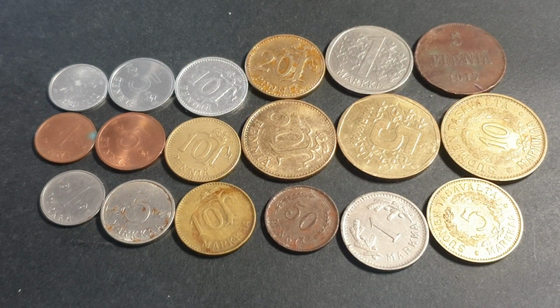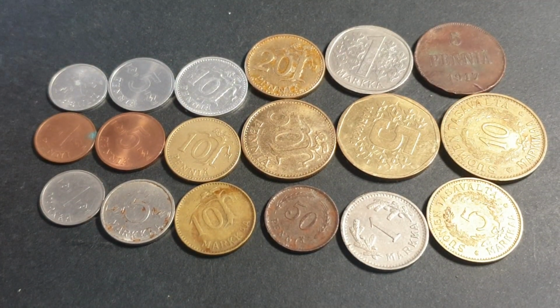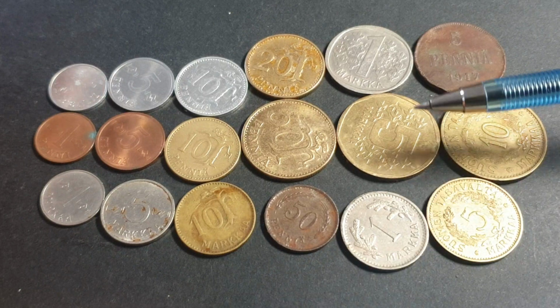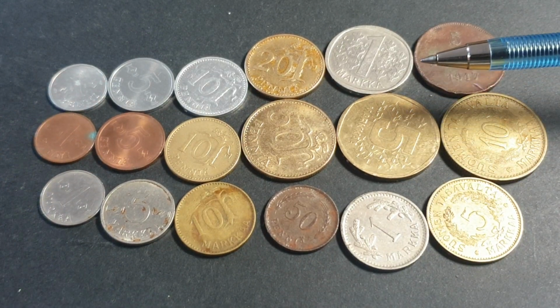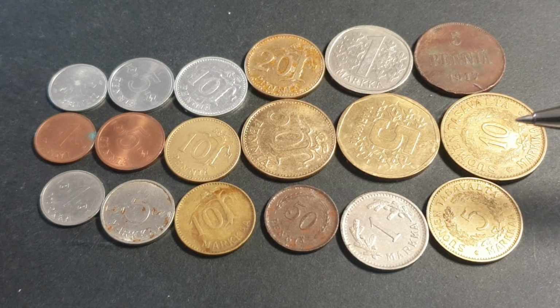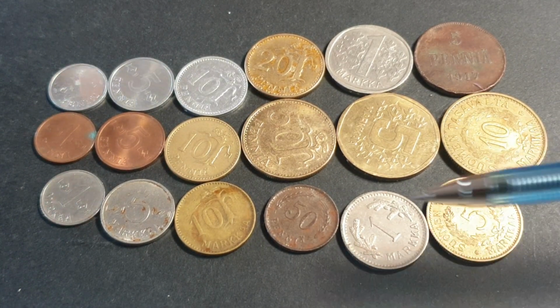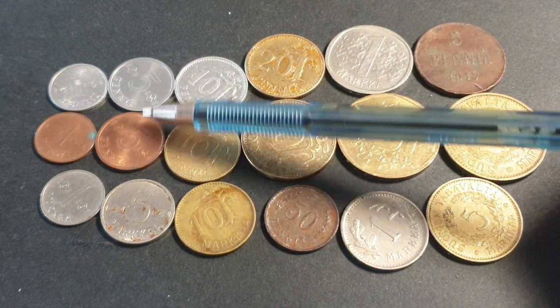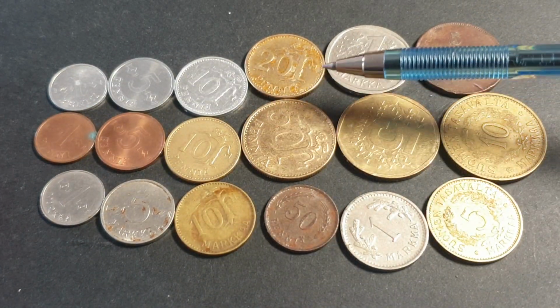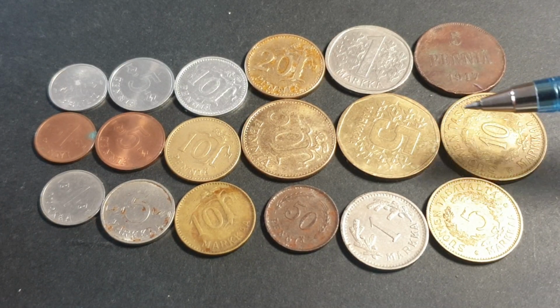Okay, so here I have the Finnish coins, and for this type of buying and selling, you need to know what you're looking for. If you look at this coin lot, you go, what can I find that could increase the value of what I am selling? So you can go to Numista, look up each of these coins, and look at the mintages. Generally, the low mintage ones would be the ones that you're after.